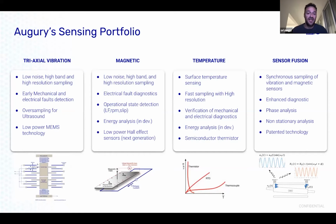Since in terms of signal, operational mode is also an anomaly in the signal. Even an on-off of the machine is an anomaly in a signal, but we need to differentiate between these types of anomalies and true machine health anomalies. And we do that by fusing the magnetic and the vibration sensors. Along with that, we also have a temperature sensor, a semiconductor thermistor, to measure the surface temperature.